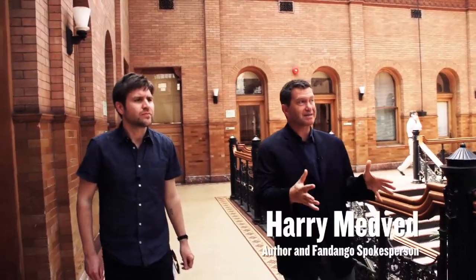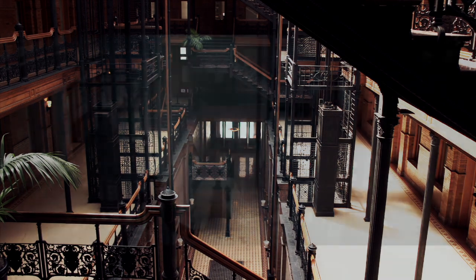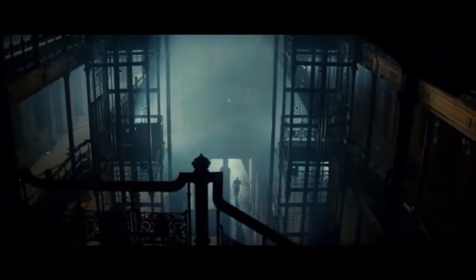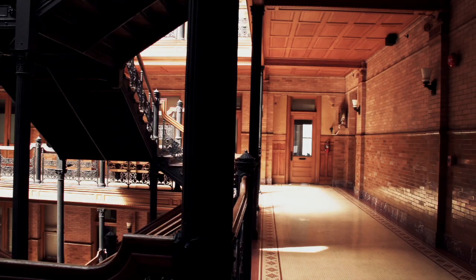The reason why it's such a great film set is because when I first walked in here, I thought I was going to the Eiffel Tower because of all the wrought iron. It kind of looks Parisian, but it's played Paris, San Francisco, Chicago and Los Angeles in Blade Runner. Well, you can definitely see what Ridley Scott saw in it for Blade Runner, because it feels like a place out of time.